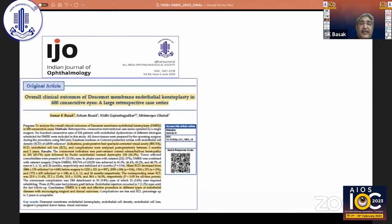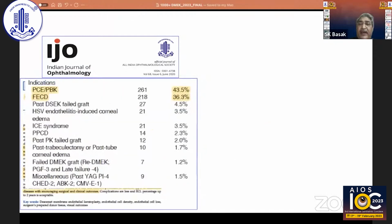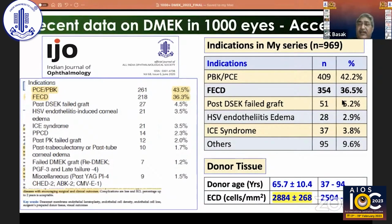Our published result in 600 eyes about 3 years back: we see a lot of cases in our part of the country, our APCD is around 36%, whereas in other parts it is around 15%. But when I see this 1,000 result, the ratio has not changed much. I see a lot of HSV endothelial keratitis induced edema, and also a lot of pseudoexfoliation syndrome. Donor tissue is typically between 37 and 90 years; I use a lot of tissue above the age of 80 years. But again, the cell count in our part of the country is also higher than the rest of the country.